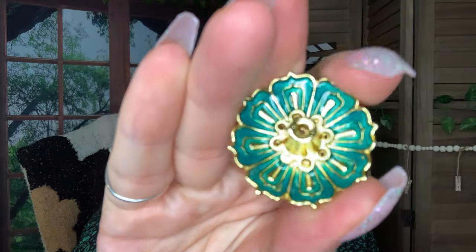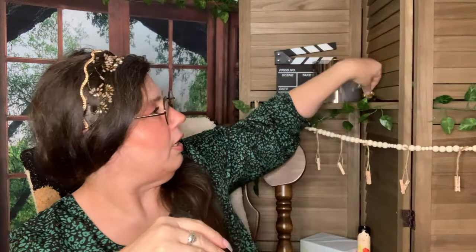Look at that pretty color. And then the incense just goes in there. It just sits there and burns. Yeah, I like it. I'll put it right there for now so it doesn't get lost.